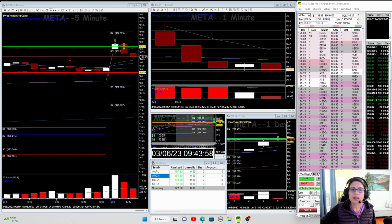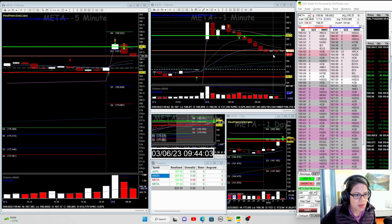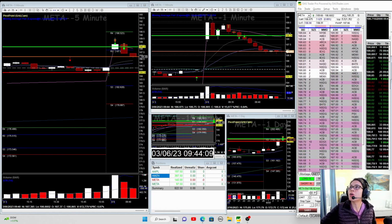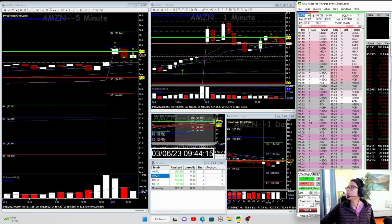So next one, Meta. I'm still waiting for this one to give me a sign of reversal to the upside. 186 is serving as a good support here, but that's just in 1 minute. So I'm interested in going long if it gives me a signal on the 5 minutes.